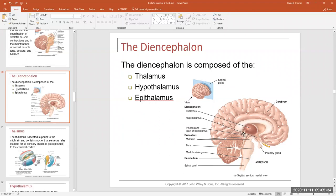This is the area where the pineal gland is located, right there, just above the superior colliculus, by the way. Here's the corpora quadrigemina right here. That's the superior and inferior colliculi. Just above that is the pineal gland that produces melatonin. And it's also called the epithalamus. So we have the epithalamus or pineal gland, thalamus, and hypothalamus.